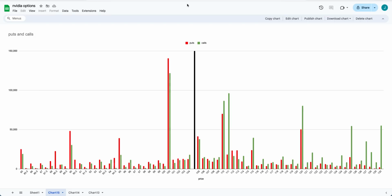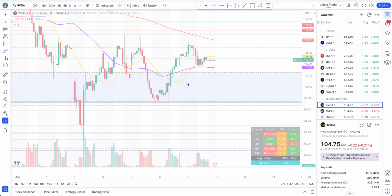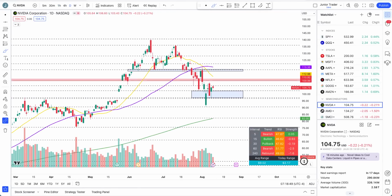So far it looks like the out of the money puts, where most of the traders are betting their money, and the out of the money calls, where most of the traders are betting their money, are very much in the playable range for this week. What about the 120? That's where I'm seeing the next spike, right on the call side. So let's go over there.